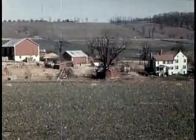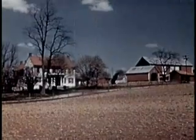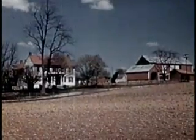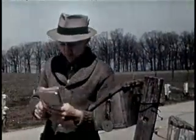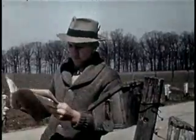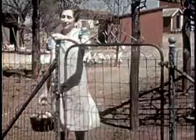On this farm in the rolling hill country of northern Maryland, the Holters, rallying to the call for more food, join the growing army of Victory Gardeners. This is Dad Holter. He helps with the heavy work. Mother, well, she helps with most everything.